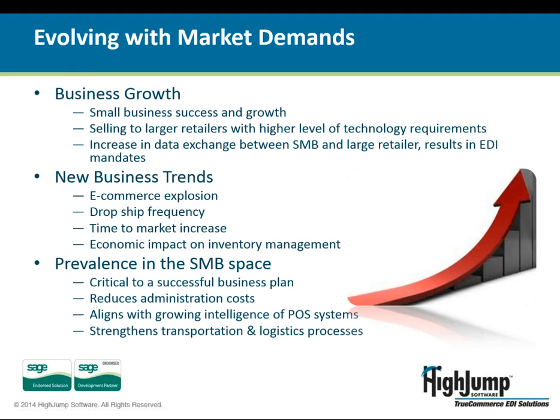Also, the time to market increase. One of the last things about that is, customers want to run lean inventories in warehouses. So they want to have just-in-time delivery.